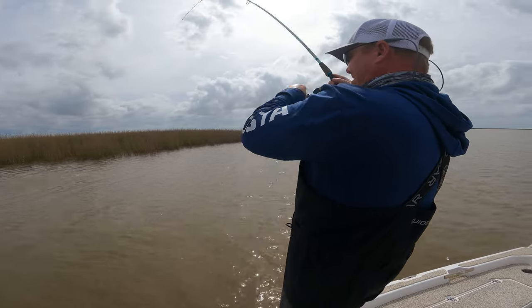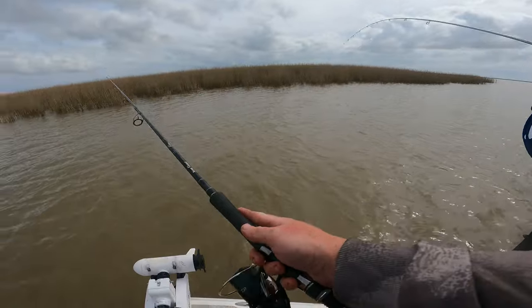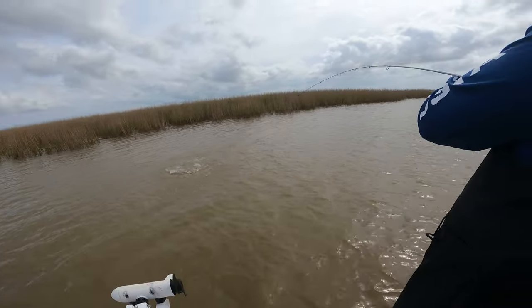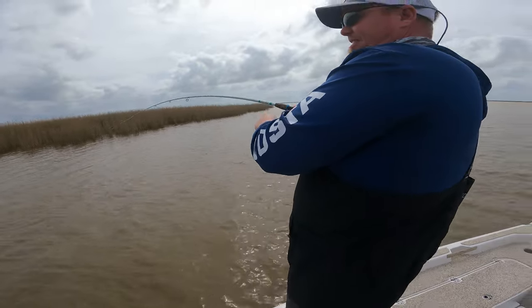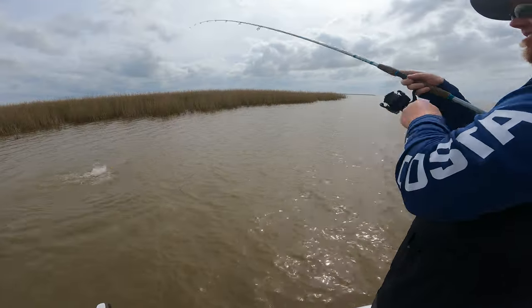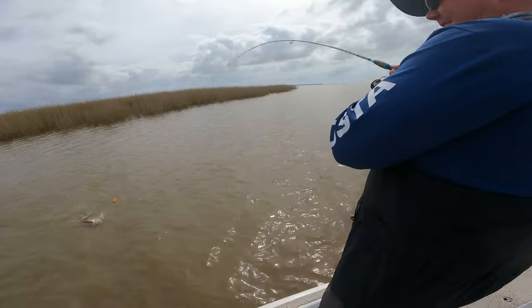Got him, Chad. Yes, sir. That cork was like ka-thunk. Oh, that's a beautiful one, Chad. Oh, yeah. Little drag, little drag. He's on the upper end of that slot size. Yeah. He is on the upper end of that slot size.